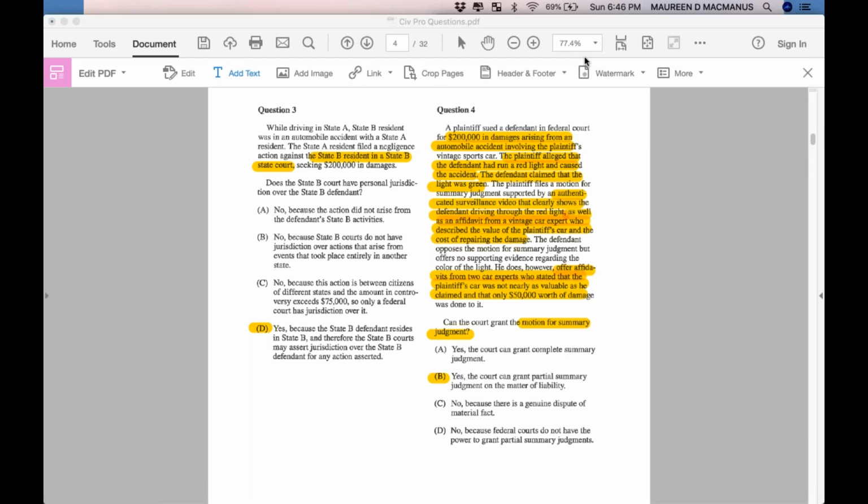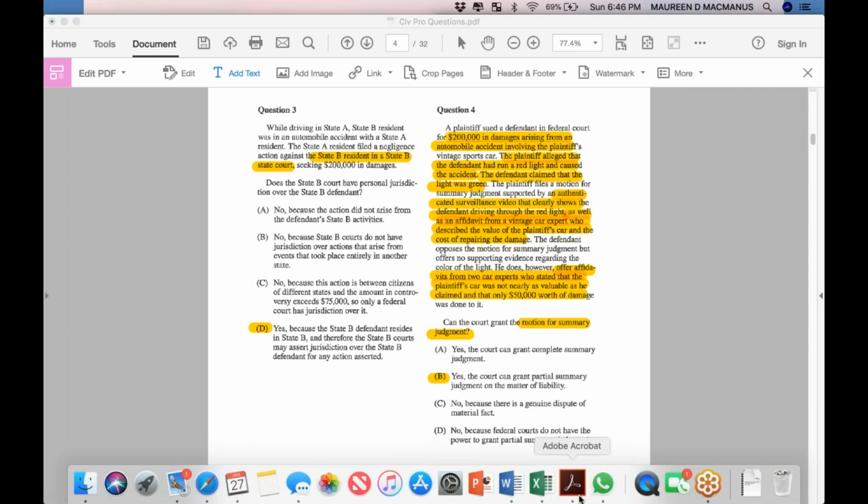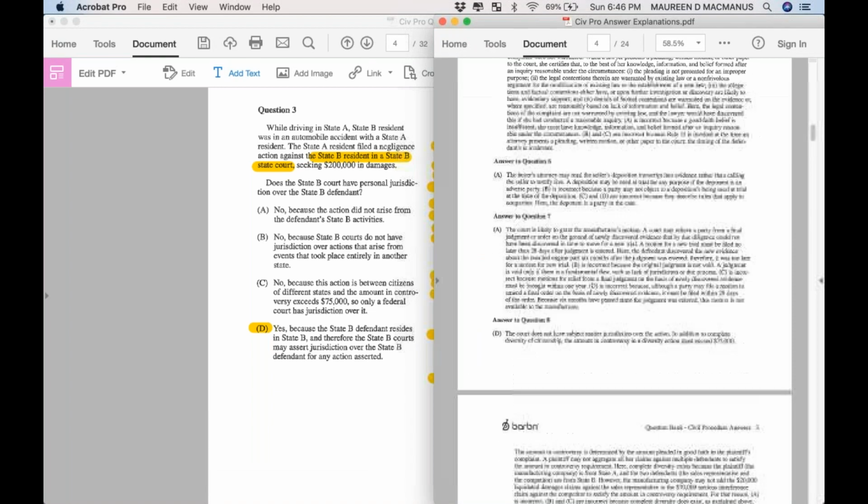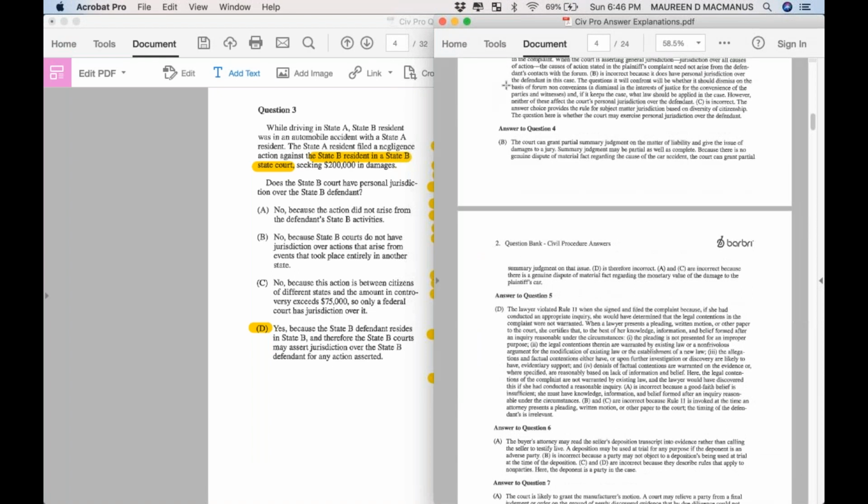So there is a triable issue of material fact. So there's the dispute with respect to damages. So the court here can grant summary judgment with respect to liability, but cannot with respect to damages. Let me just double check the answer here. Make sure. Yeah, okay, good.